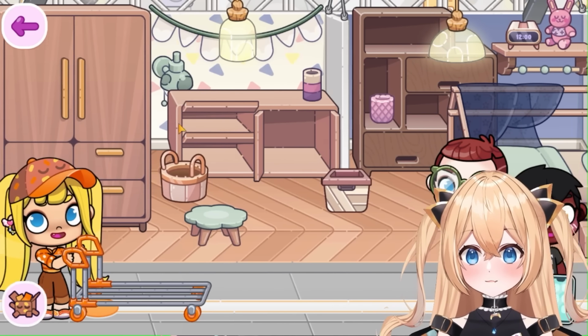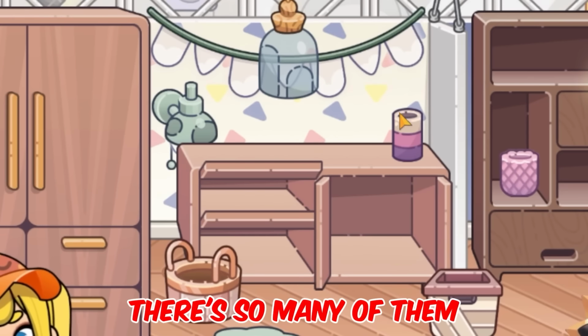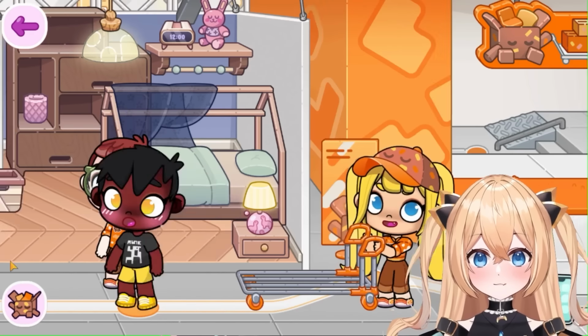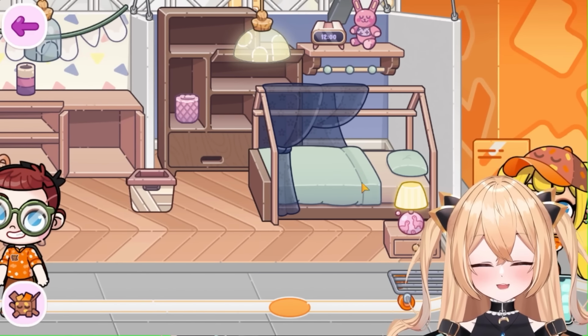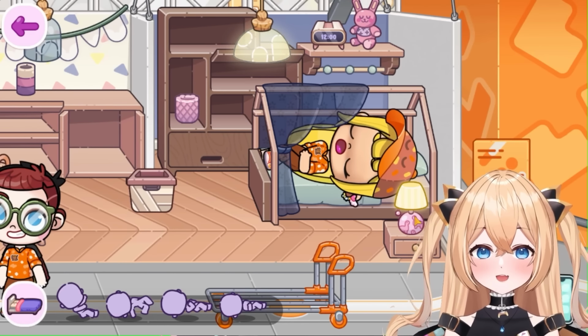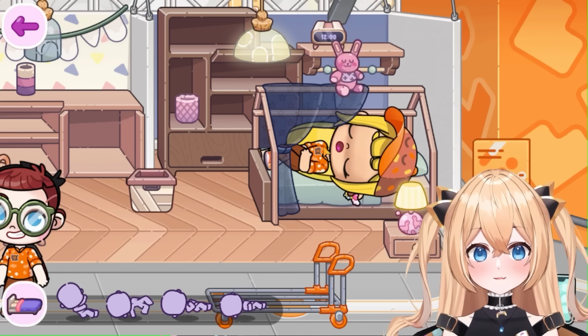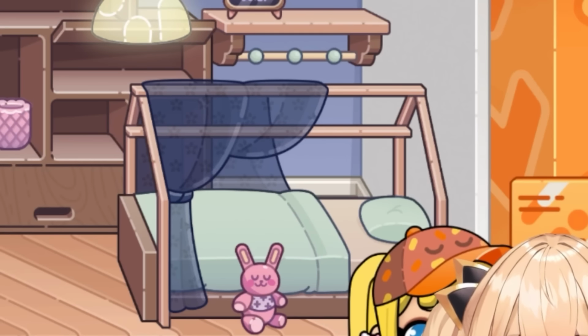Another cabinet to put all your cute stuff. And what is this? Oh, these are some nice lamps. There's so many of them. Cool. Let's see. What is this side? Oh my gosh. Another cool looking desk. And what is this? Oh, we can sleep here. Let me try. Wow! Some lamps and some lights. And even a cute little bunny and an alarm clock. And this can hang some furniture here.